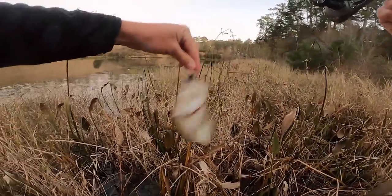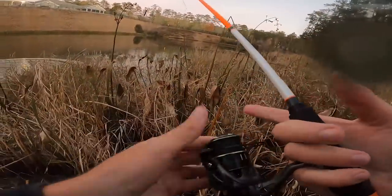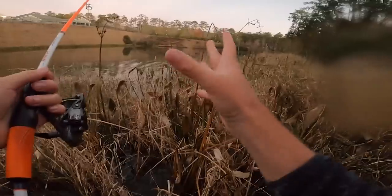That is insane. All right. Are you just playing with me here? Oh my gosh. I should not be catching this many fish today. This should not be happening right now. I'm just casting the same spot over and over again. It's so small though. It's like just perfect.